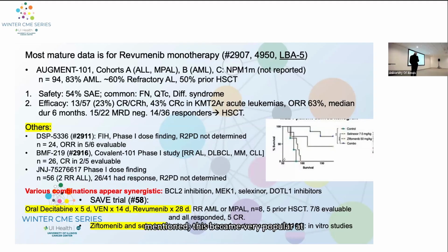As I mentioned, this became very popular at ASH, and there are 4 other menin inhibitors in trial. Abstract number 28 was interesting. They looked at use of HMA-VEN combined with the menin inhibitor, and it seems to have very efficacious effects. Again, a very small study.